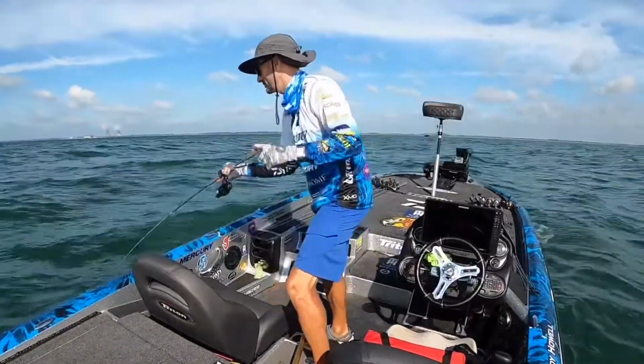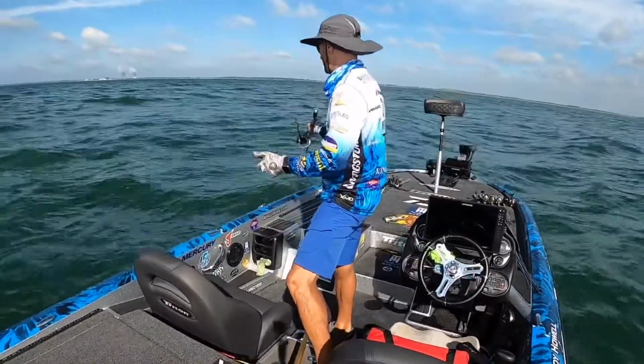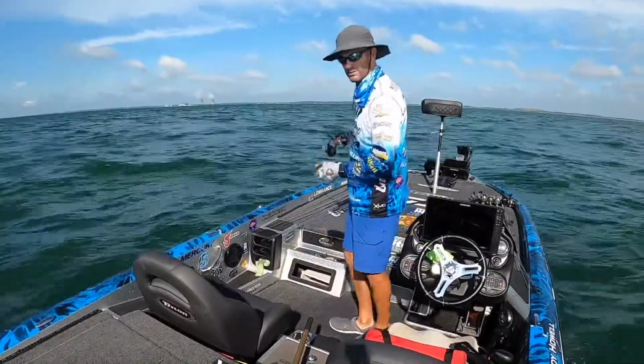Thinking red when it's a good one. I saw him on the graph, drop right on, bit it. Good, they're biting good enough to do that. Shad-shaped worm, green pumpkin.